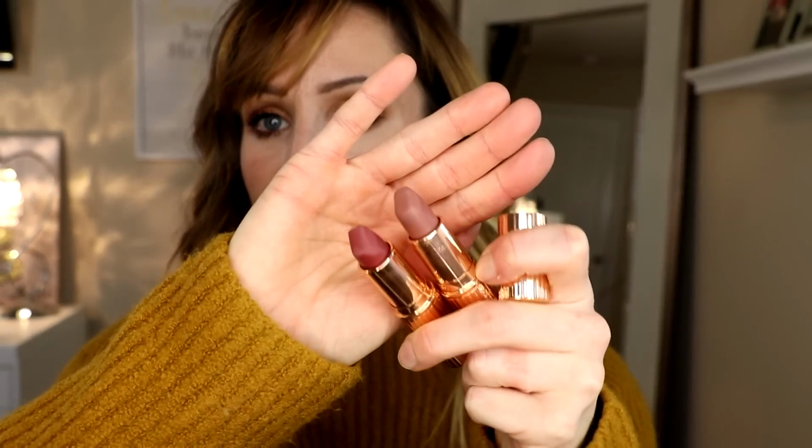Absolutely beautiful, perfect nude lip liner. Okay. I have 2 lipsticks. I kind of just patted a little bit of one. I might mix them. Charlotte Tilbury Very Victoria, which is a good darker nude, and Bond Girl, which looks different on me than it did online, but both of those are stunning, stunning colors.